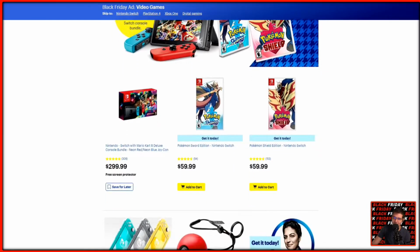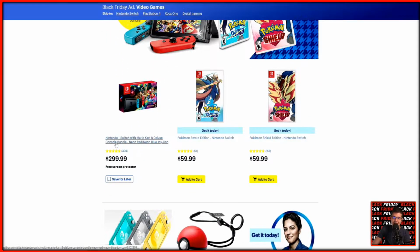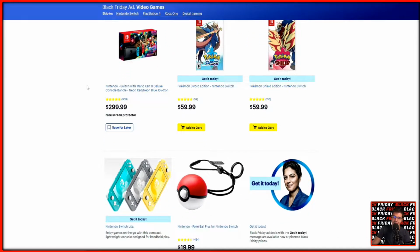Now, I want to remind you guys that this is going to be something that stands out over the course of the holiday season, the Mario Kart 8 Deluxe Nintendo Switch bundle. For $2.99, you can get a Mario Kart 8 Deluxe bundle that includes the red and neon blue Joy-Con. There we go. And on top of that, a free screen protector from Best Buy.